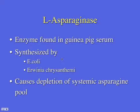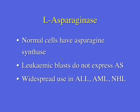An example which is more relevant now is L-asparaginase. Asparaginase is very widely used. It's used in all patients with leukemia or lymphoblastic leukemia. Initially it was found in guinea pig serum. It's also synthesized by two different bacteria, E. coli and Erwinia, and its action is to cause depletion of the systemic asparagine pool. Now, asparagine is not an essential amino acid, but strangely, leukemic blasts often do not have the rescue mechanism to resynthesize asparagine if it's depleted, whereas other cells in the body do. So asparaginase has been used widely in ALL, also in AML, and also in non-Hodgkin's lymphoma.